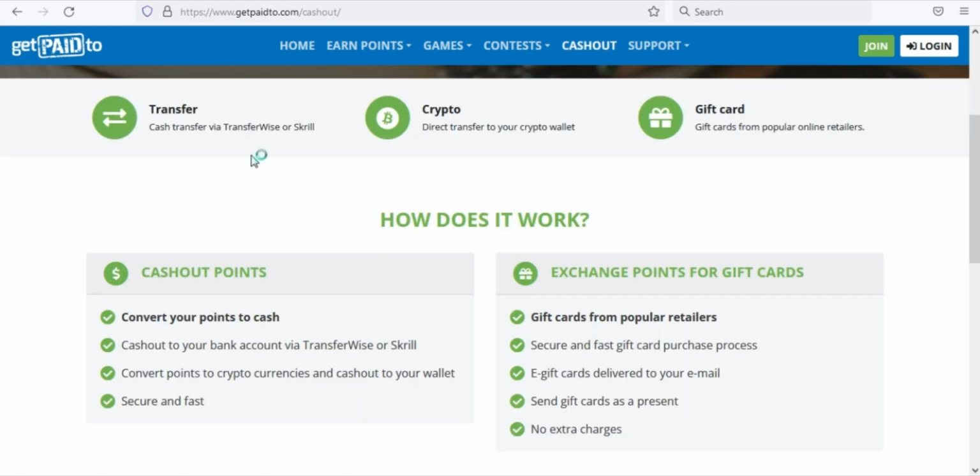Now you can convert your points into cash by using PayPal or Skrill, or just take it as an Amazon gift card. The points required to redeem a reward will depend on the reward you choose.